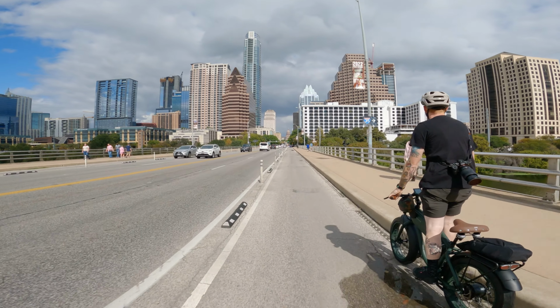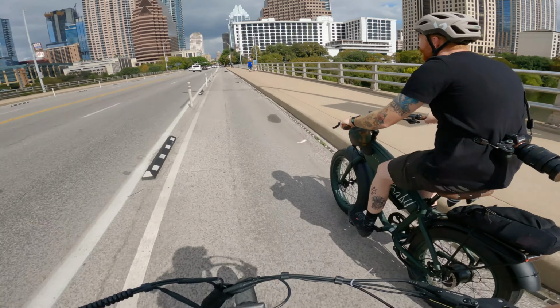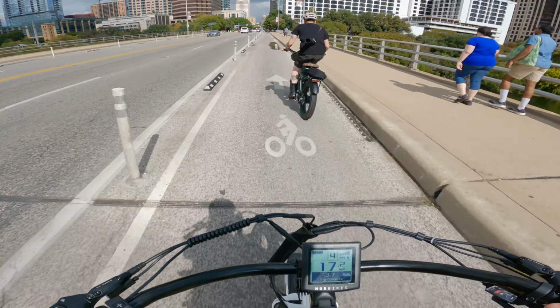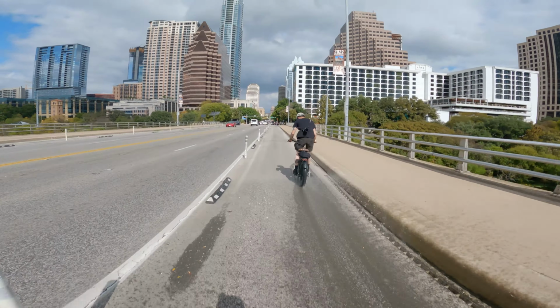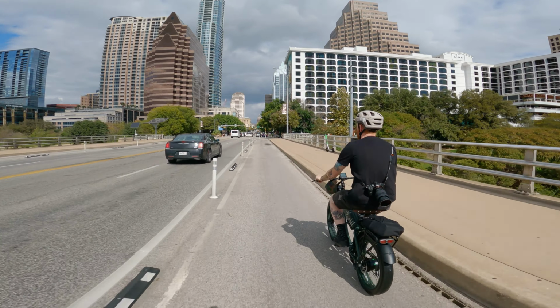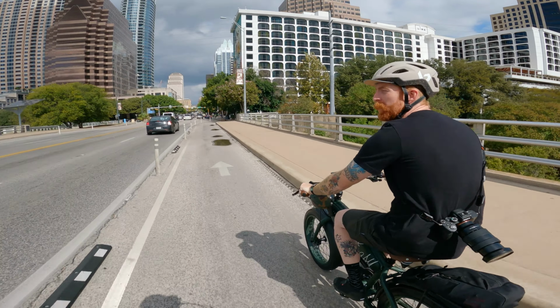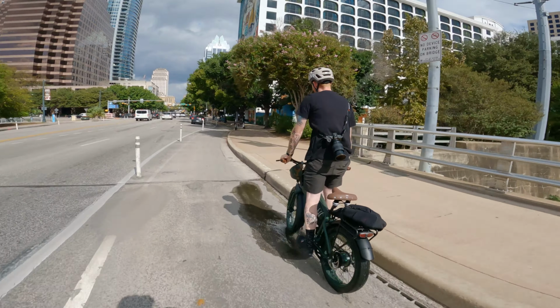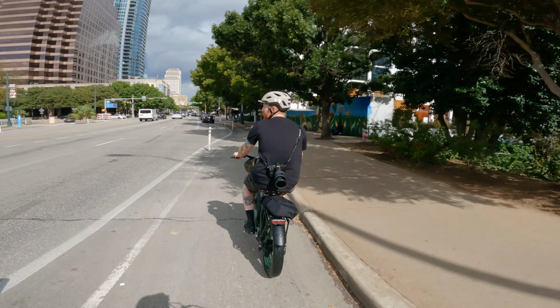And Dustin just tried to splash me. He's got fenders on his Mod Bike Easy. I don't on mine. Oh, I do have some. But it's a little warm out, so I don't mind getting a little wet right now. I don't know what's in that water. Oh, come on, come on. What a guy.